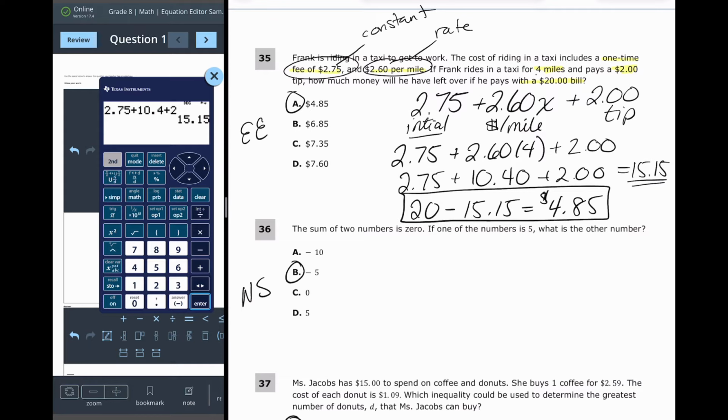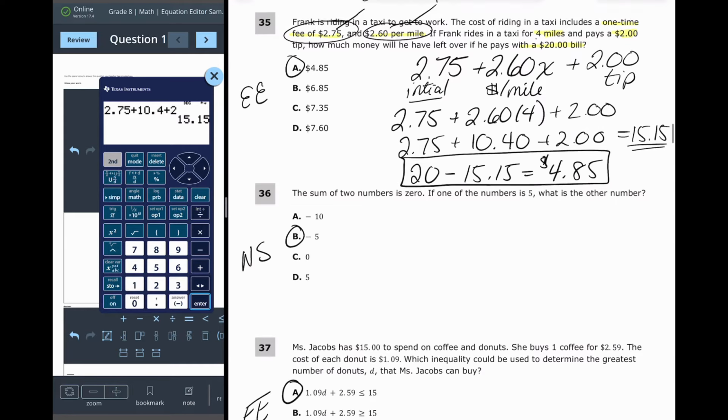That's it for 35. So it was a mix of, can we do some work with rates? And so it's definitely EE, but then also figure out the change at the end. So some number sets in there.